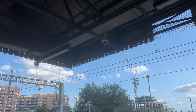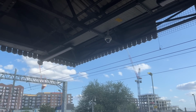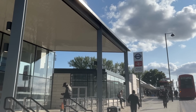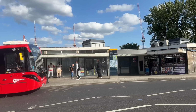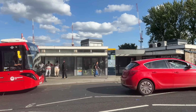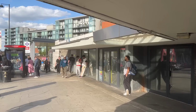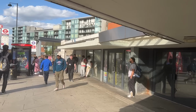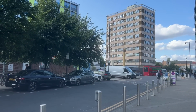In the 1960s, change came to Hayes and Harlington. The station had been fairly neglected over the last few decades, and the station building was distinctly shabby. In 1962 it was demolished and replaced with this thing. Did this style of architecture ever look good? Was there ever a time when people looked at these bare minimum buildings and thought, yes, this is it? Bizarre.